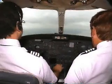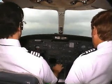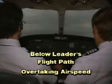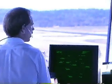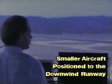The Citation should have been aware of the location of the 757's flight path and that the Citation's current flight path would be below the flight path of the 757. The pilots lacked sufficient situational awareness of the possibilities. Putting the 757 on the left runway with the trailing Citation on the right positioned the Citation downwind from the 757. Light winds enabled the wake turbulence from the 757 to drift to the right.